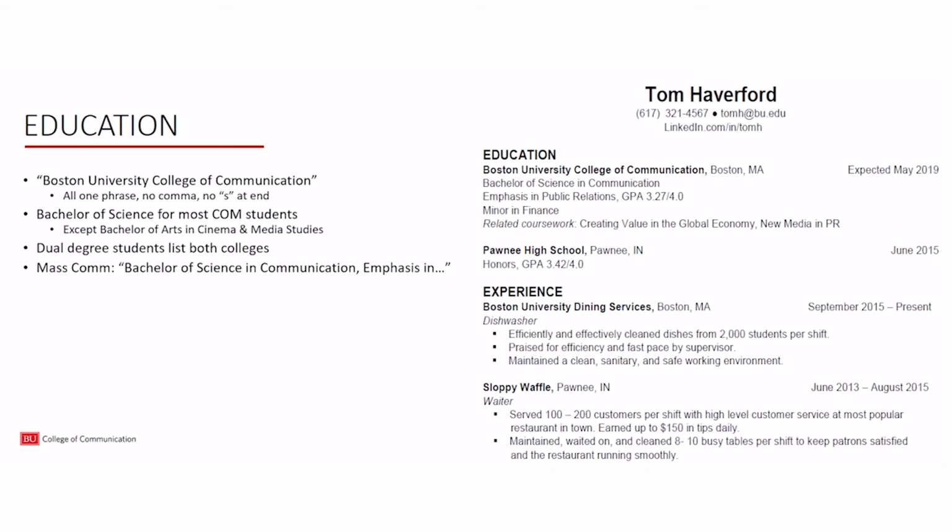Feel free to note your GPA, just like Tom, if it's 3.0 or higher. Don't forget to list your minors. If you have a minor or a CAS focus, be sure to note them. Simply put minor in or CAS focus in.